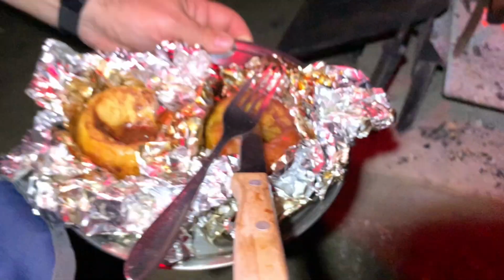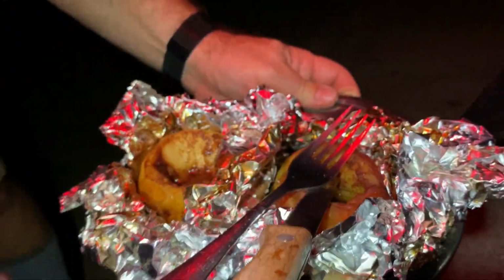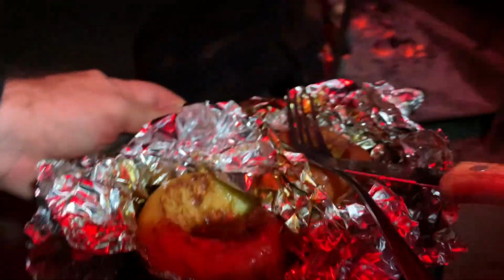Ever so delicately, you must open the foil to release the apple from its pirate bones. Ooh. 2 baked apples. You get one knife and one fork. Hold it. Let's just see all the angles of that right now. Crazy. Juicy and delicious. There's the fire it came from.